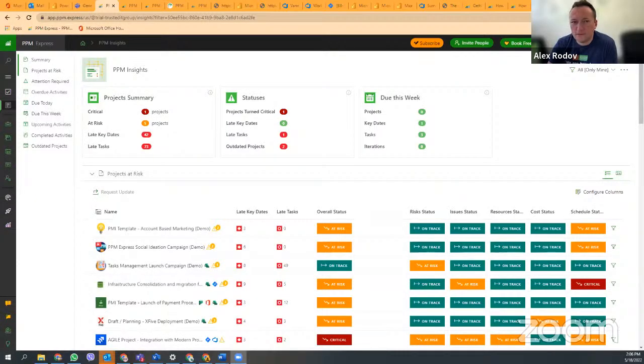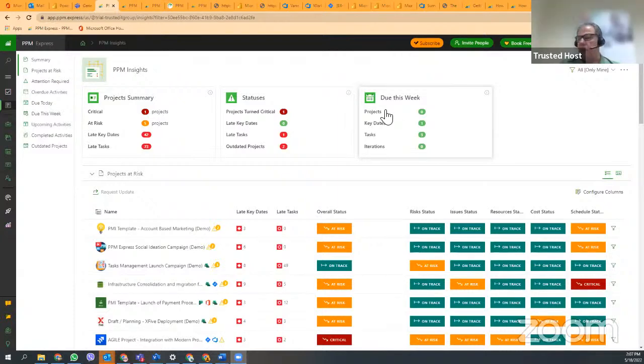So, am I sharing my screen? I'm not sharing my screen, right? Can you confirm that I'm sharing the screen? Do you see my screen? Yes, confirm. Sorry, I was on mute.